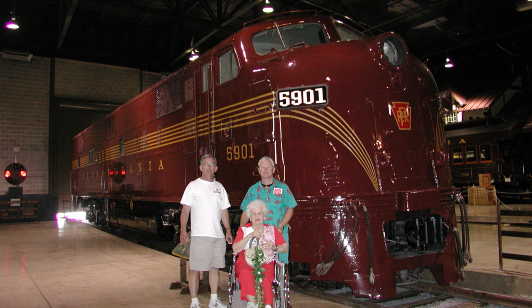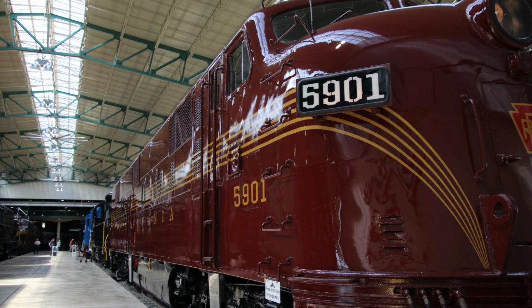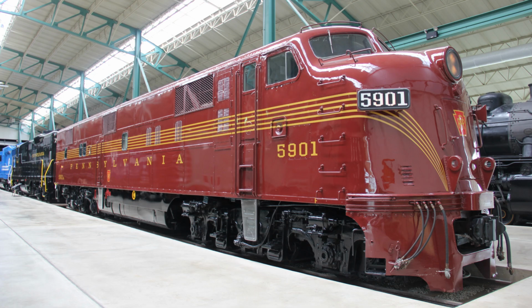This is an E7 class diesel, built in 1945. As a boy, I'd have loved to have one of these in Santa Fe war bonnet livery for my Lionel train layout, instead of those clunky old steam engines. How we change as we get older.